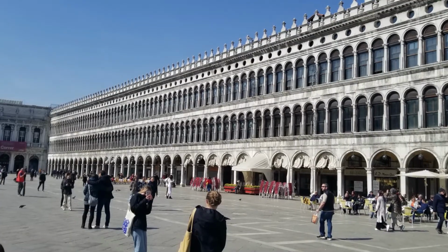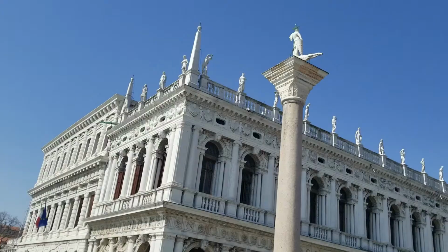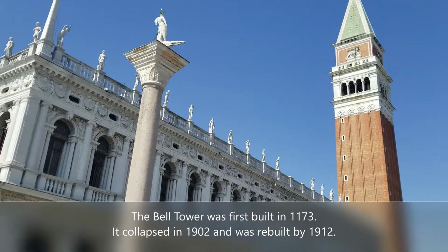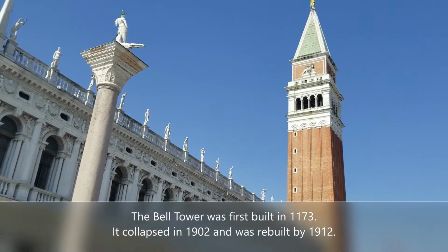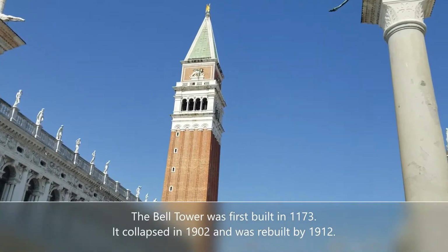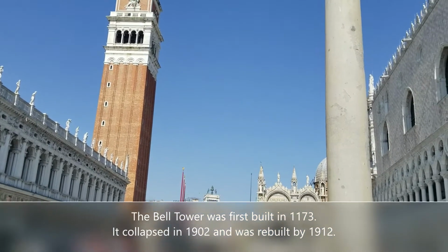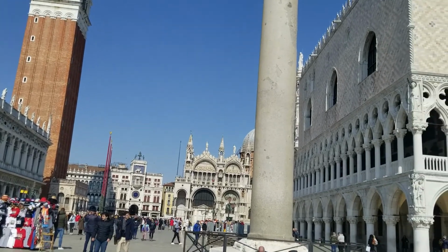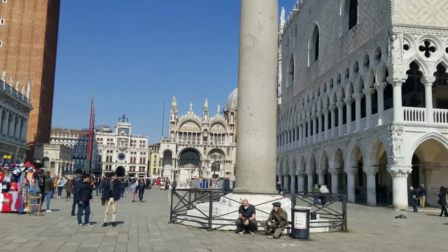Usually lots of pigeons there, but this particular morning we were there, it was quite nippy, so there weren't a whole lot of pigeons. The next part of St. Mark's Square is the very famous bell tower. Every picture you've ever seen of Venice has this amazing bell tower. It was first built in 1173, and it stood for about 700 years and then collapsed in a minor earthquake. They rebuilt it. It took about 10 years, exactly the way it always has been, so it's been restored.